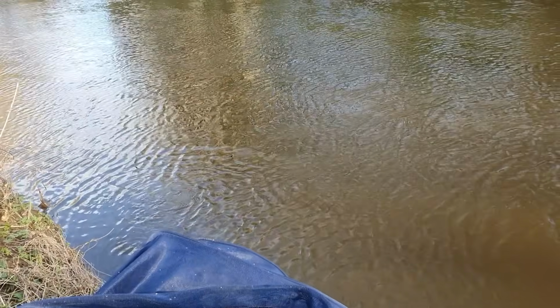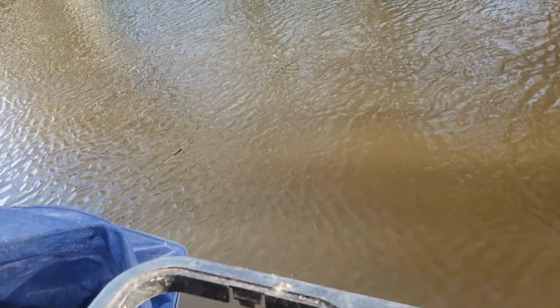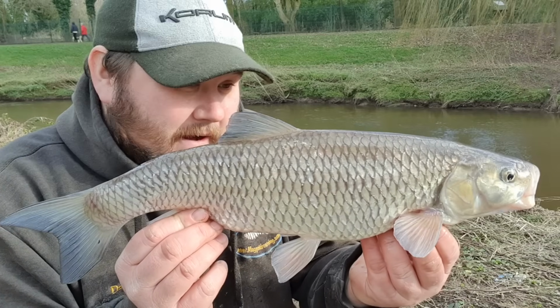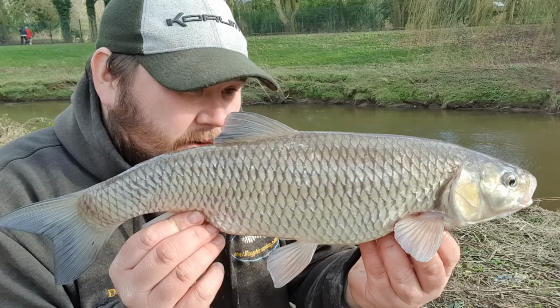That's one thing you can always guarantee with a chub. They always fight, put a bend in the rod, and they give everything. It looks like the best one of the day. So with the wind blustery for the last hour and a half, what a reward that is. Exactly £3 on the nose.